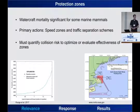Another management action are traffic separation schemes. These might include no entry zones, or again, for the case of right whales, they've implemented these shipping lanes and put them in places where we expect lower right whale densities.